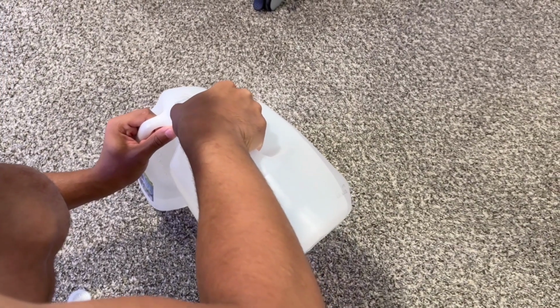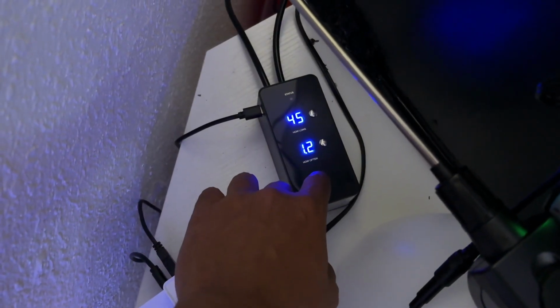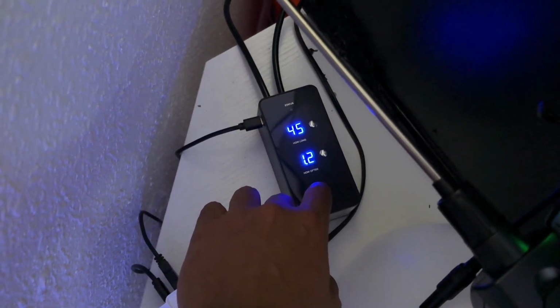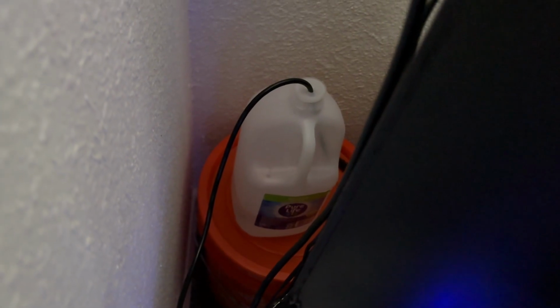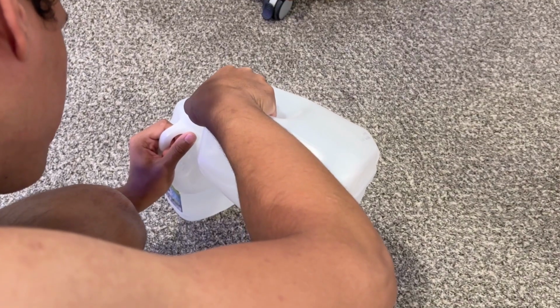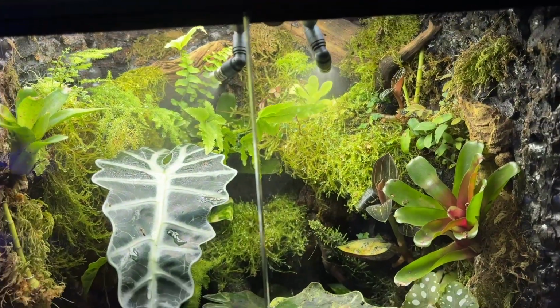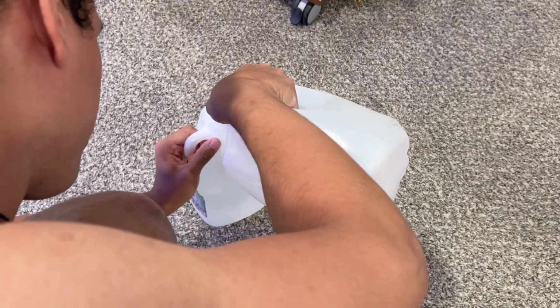Our auto mister draws distilled water from a reservoir behind our tank. Before leaving on vacation, we make sure this jug of water is completely full. A gallon jug like this is usually sufficient for 2 weeks for 18 by 18 by 24. For your own tanks, take note of how much water you use with your misting schedule. This information will come in handy when you're trying to figure out how much water you need to leave in your reservoir when you go on vacation. You might even need to switch your usual water tank for something a little bigger if needed.